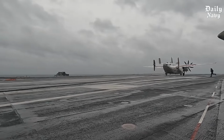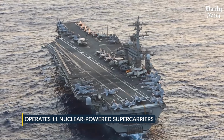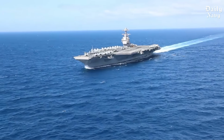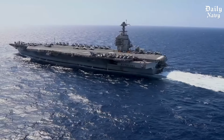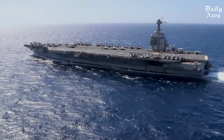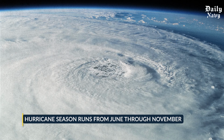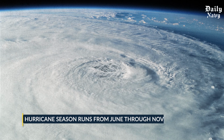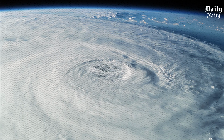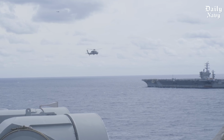ocean debris. The U.S. Navy operates 11 nuclear-powered supercarriers, each one carrying a small air force worth more than most countries' entire military budgets. These floating air bases face some of the most brutal weather conditions on Earth. Hurricane season runs from June through November, and carriers can't just pull into a garage and wait it out. They operate 24/7, regardless of what Mother Nature throws at them.